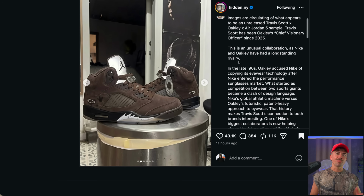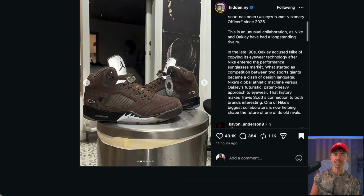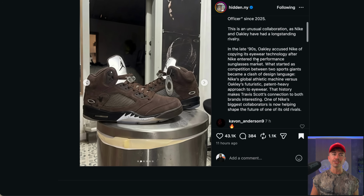Now, Hidden NY does point out something that's pretty interesting. He says that this is an unusual collaboration as Nike and Oakley have had a long-standing rivalry. I didn't know that, but in the late 90s, Oakley accused Nike of copying its eyewear technology after Nike entered the performance sunglass market. So they had a little bit of a back and forth, but I mean, come on, late 90s was ages ago.